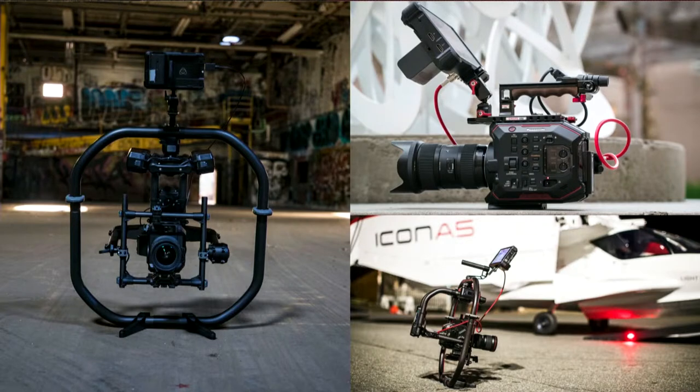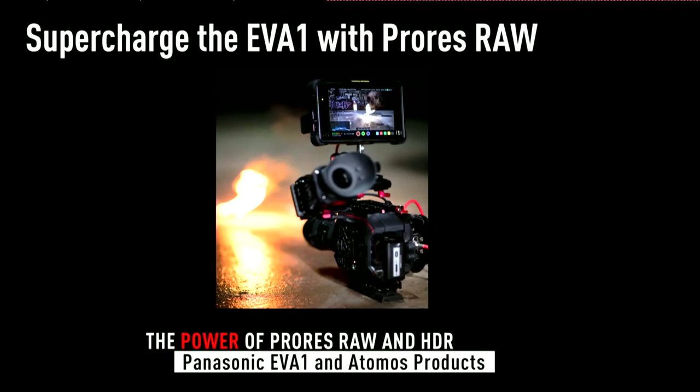A couple more setups in the gimbal for you guys. I got a chance to fly this with the Icon A5 and hang this camera out of the window of this small little plane. That was a fun moment shooting with the EVA this summer and shooting some ProRes RAW for those guys. So, supercharging the EVA with the Atomos recorder: I'm going to walk you guys through the Atomos stuff and what you need to get up and running to shoot ProRes RAW.